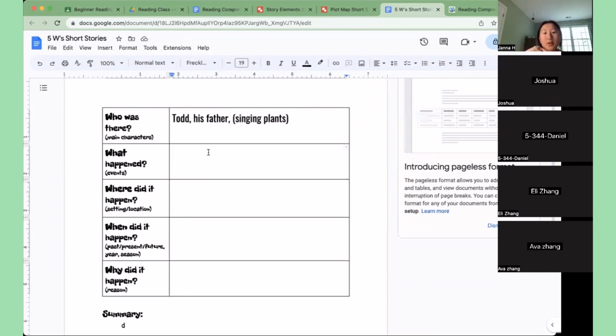So what happened in the story? What was the main event that happened? We can bullet them. The plants were singing. Yeah, so let's put a step-by-step of the main things that happened. The plants sang. Okay. Let's start from the beginning though. How did Todd find out that they were singing? They were swaying.